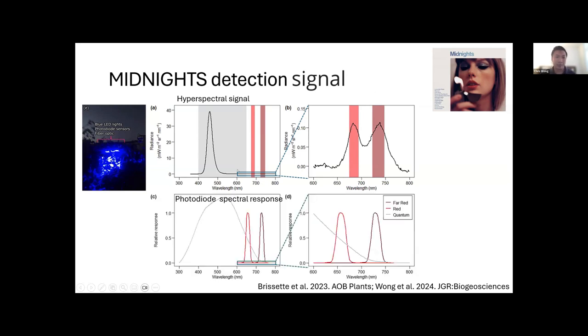With the photodiodes, this is showing the PAR response, and then the red and far red responses as well. And as you can see, the red signal unfortunately just falls outside of the fluorescence emission signal.